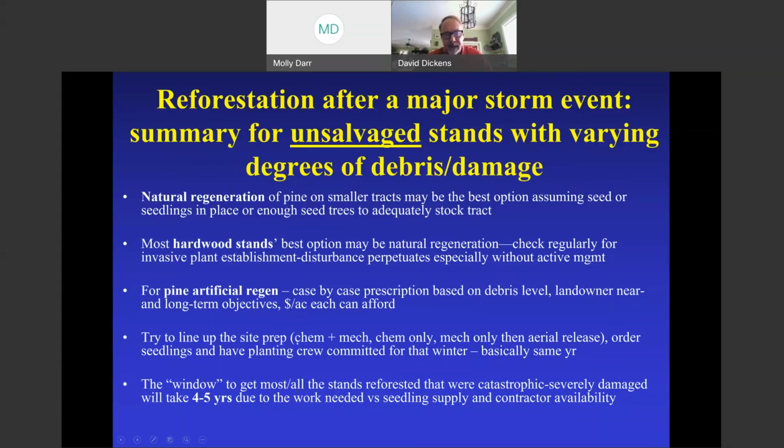Try to line up that site prep, order the seedlings, and have the planting crew committed for that winter. Basically it has to be done in the same year. The window to get most or all of these stands reforested that were catastrophically to severely damaged is usually 4 to 5 years when you have a hurricane like Hugo or Michael.